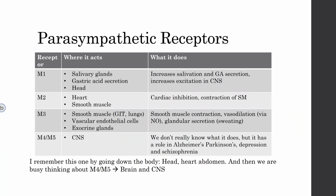Okay, so this is just going through what the different receptors do. We have 5 different muscarinic receptors that we know of. M1 is the head, and it's all about eating. So salivation, gastric acid secretion, central nervous system. M2 is the heart and the smooth muscle. So it slows down the heart and it makes the heart less contractile. A smooth muscle also, depending on which smooth muscle it is, will show what's happening. And then M3 is the smooth muscle of the gastrointestinal system, the lungs, some vascular endothelial cells, which is basically the blood vessels, and exocrine glands, and M4 and M5 are the central nervous system.